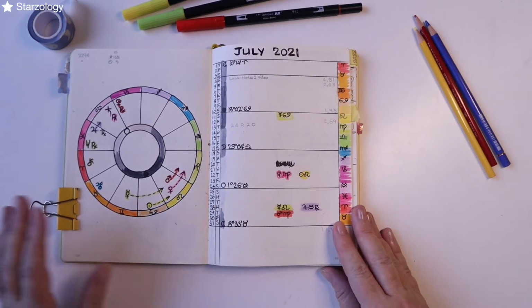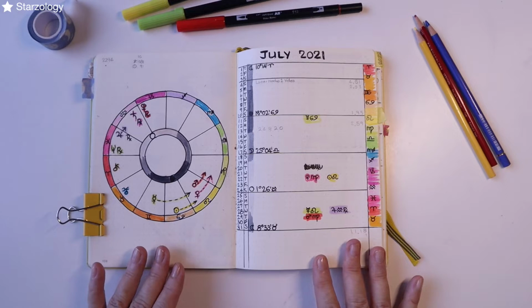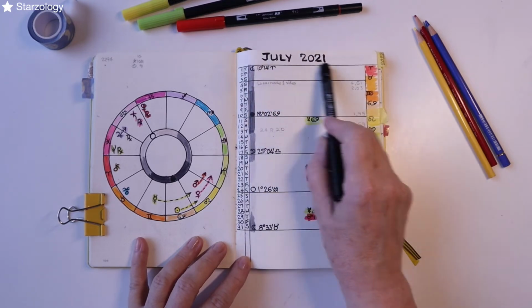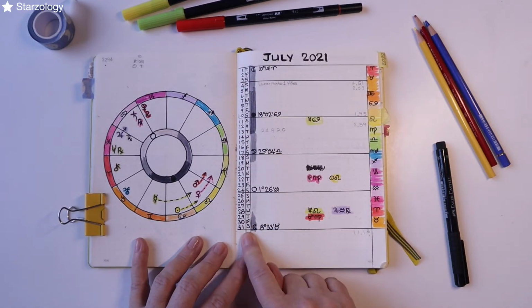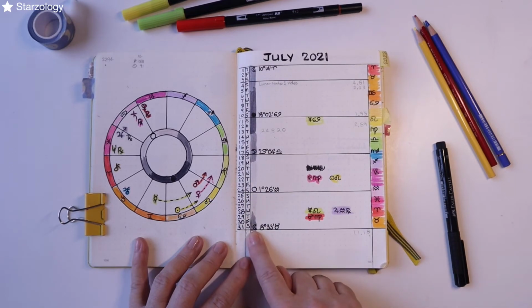So this is an example of July 2020, and clearly there are 2 sides to this page. Because I'm right-handed, I do all the writing on the right hand side. I list the month clearly, I put the dates in the first column, 1 to 31, then the days of the week in the second column. Next, I'm paying attention to the phases of the moon.